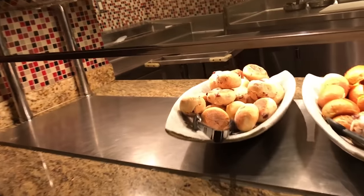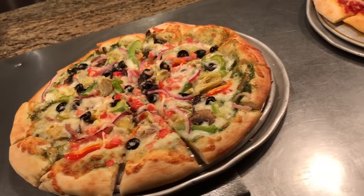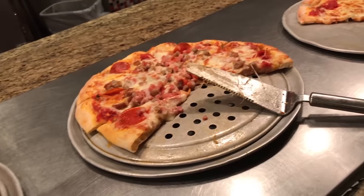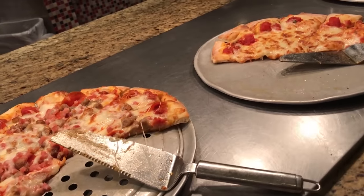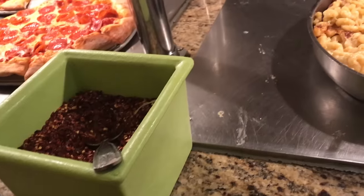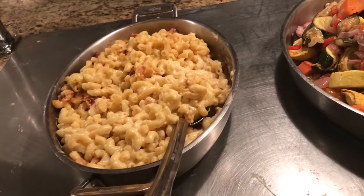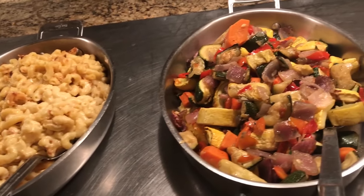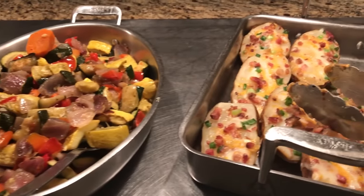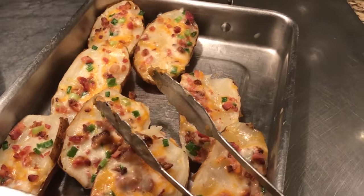All right, before we get carried away with any more seafood, let's check out the rest of the buffet and see what there is to eat. First thing I see is pizza. I mean, I saw rolls, but here's pizza. Looks like veggie pizza, sausage and pepperoni, cheese pizza. And here's mac and cheese. Not that I would eat this on a buffet, but here it is. And roasted vegetables, loaded baked potatoes. Might actually try one of those.